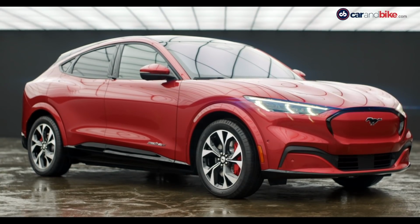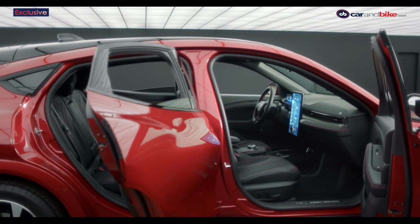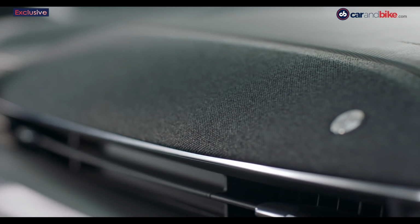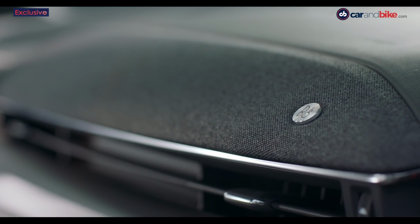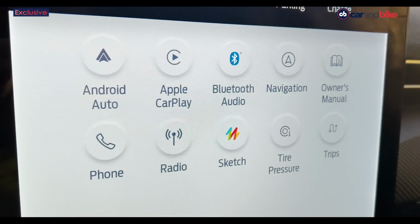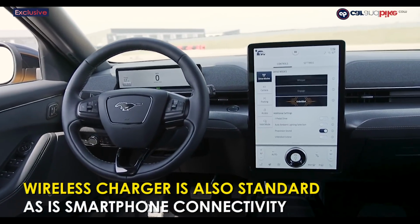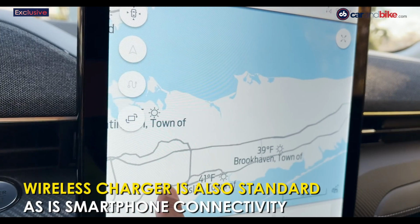The car has the latest 4th generation sync system with voice control, and Sirius satellite radio is also built in. My test car also had the optional B&O sound system with 9 speakers. Smartphone connectivity with Apple CarPlay and Android Auto is par for the course, as is a wireless phone charger pad below the screen. That screen is intuitive and easy to use and navigate.